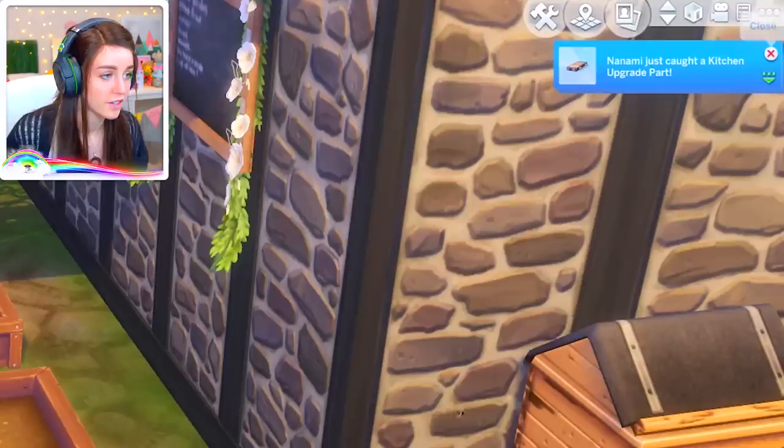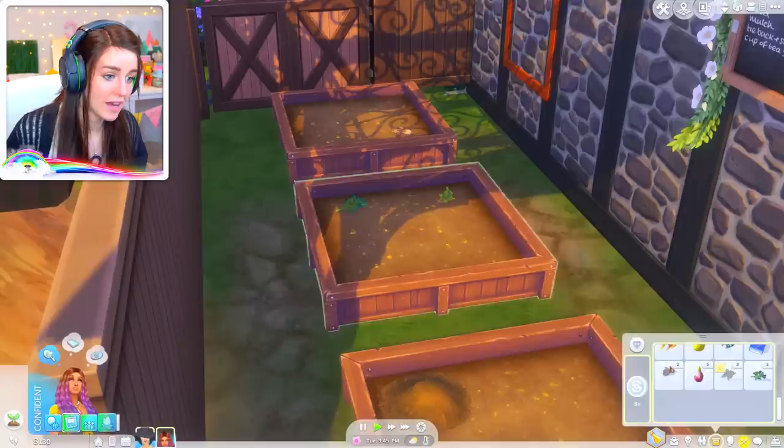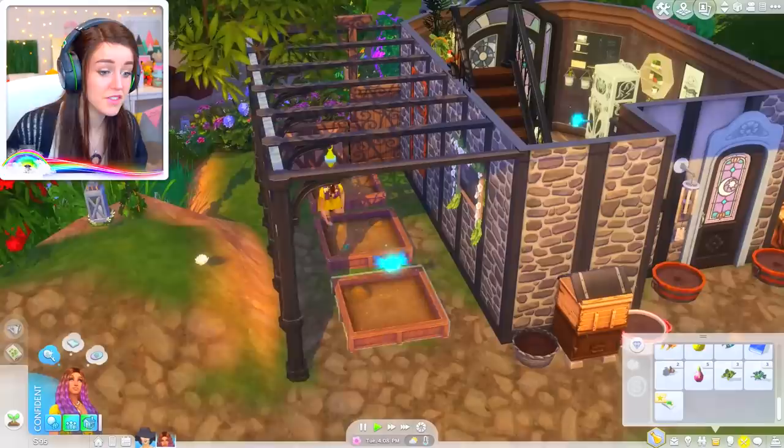Okay, so let's go ahead and plant this mandrake. We got parsley, we got basil, we got sage. Let's go ahead and plant all of those. This is awesome because they're sheltered, they will grow in all seasons. Boom, that's what we wanted.